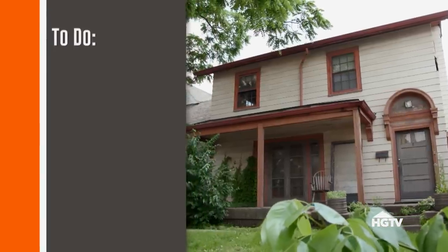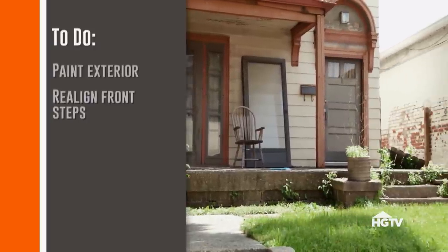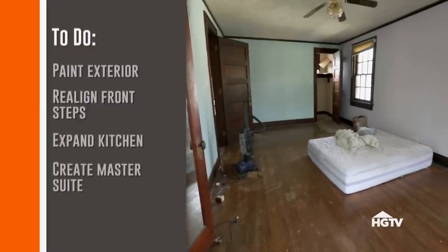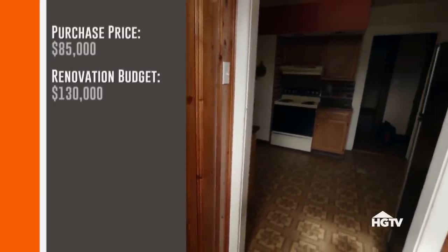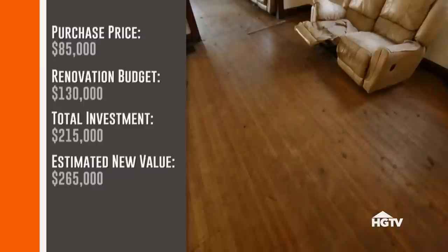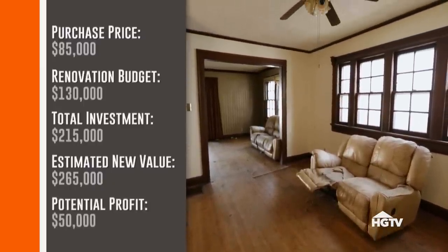Here are the big ticket items that we need to tackle. We need to paint the exterior and realign the steps so that they lead to the front door. Inside, we'll expand the kitchen and convert the large upstairs bedroom into a master suite. So Steve and I bought this gem for $85,000. I think we could probably put about $130,000 into it, so all in at $215,000. I think we can sell it for at least $265,000, so we could make a really good profit of about $50,000, which would be great for Jack's college fund, but it is risky. We just need to be really careful with the budget and make it look like the Hamptons, but not cost like the Hamptons.